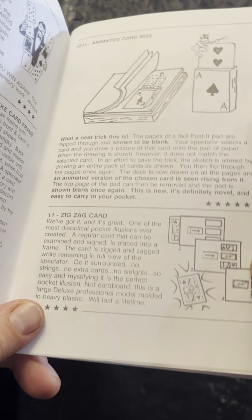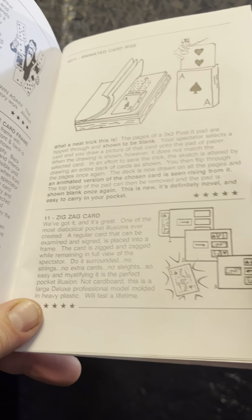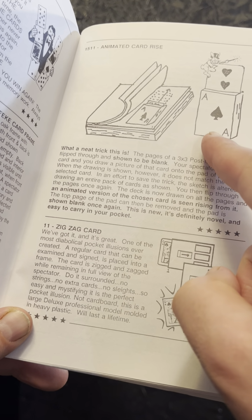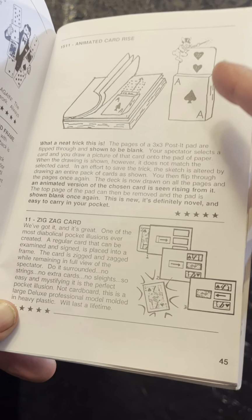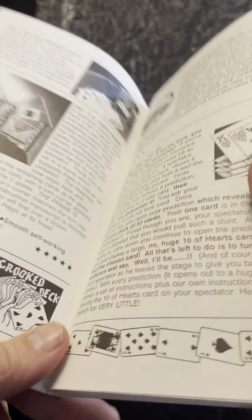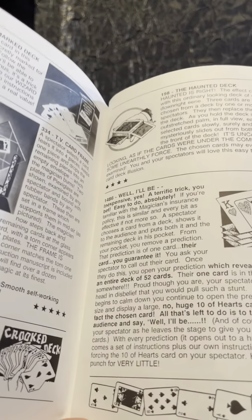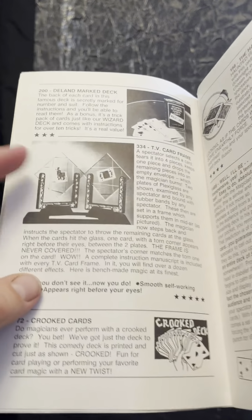Oh, yes. This. I've had this and I wore it out. Somebody picks a card and then you draw the wrong card. And then you draw more so it looks like a full deck. Then you flip book style. The correct card rises out of the drawing. This is always fun. TV card frame. I've gotten a lot of mileage out of that. Haunted deck. Yeah, try to do that one soon. Maybe I'll put this one up too.